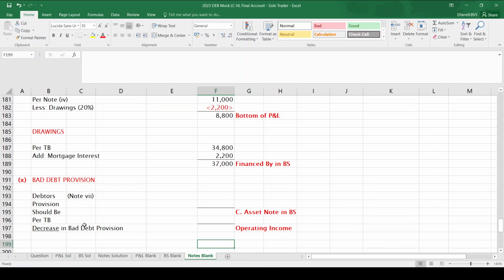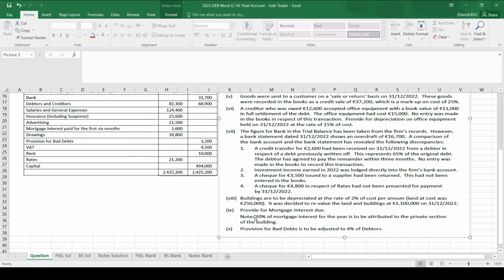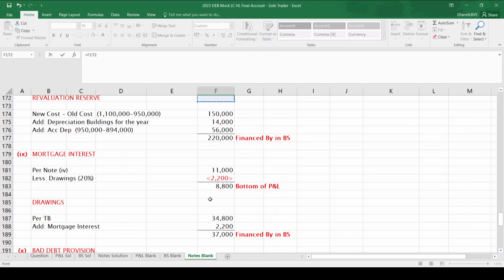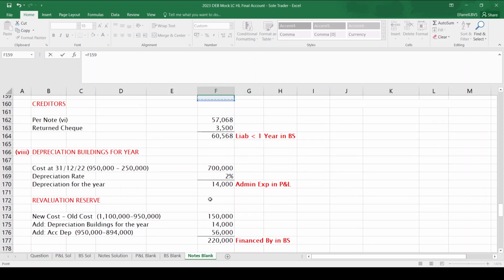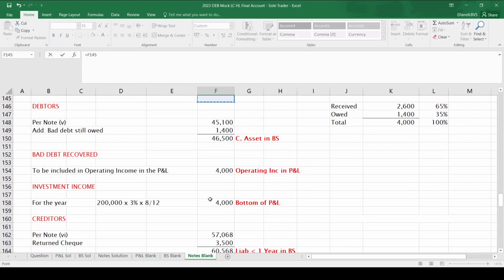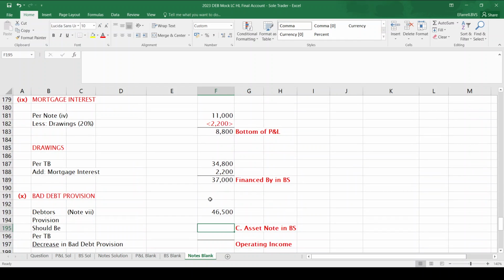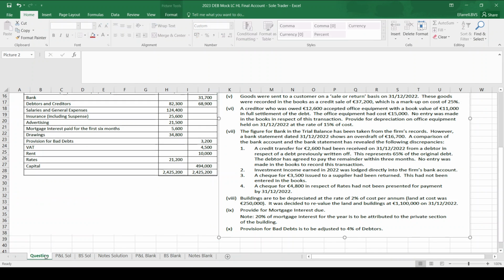And the last note is to do with a bad debt provision. So provision for bad debts should be 4% of debtors. So I need to get my debtors figure, and again, if there's no change to debtors, I use a trial balance figure, but there has been a change, so I use my most recent debtors figure. So debtors are now 46,500, and the provision is 4%. So 4% of 46,500 is 1,860. So the bad debt provision should be 1,860.